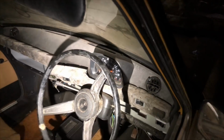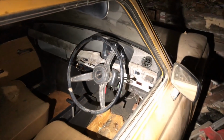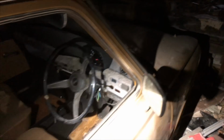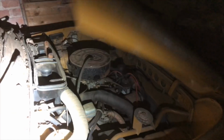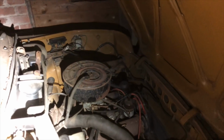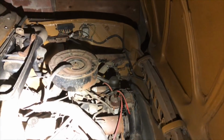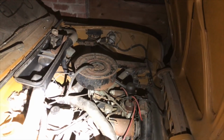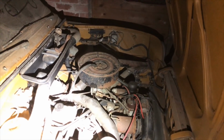21,963 miles. That is incredible. That is absolutely incredible. I'll just have a quick look under the bonnet and just check out the engine, see what condition that's in. And it is incredible, actually. It is a very, very, very clean car. Considering it's been sat in here for about 30 or 40 years, whatever it is. I'm actually really surprised at the condition of that.